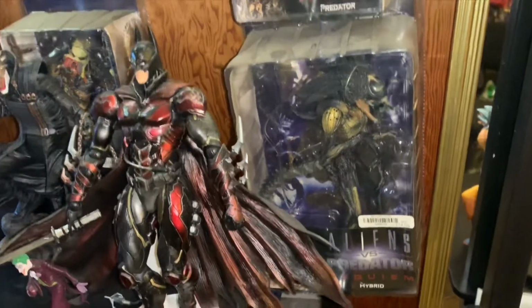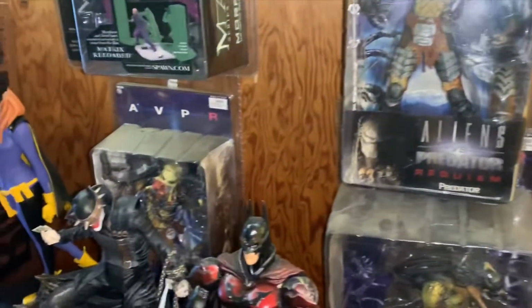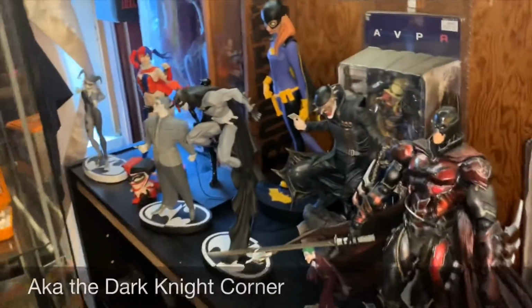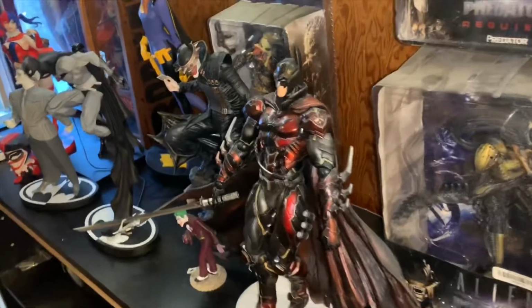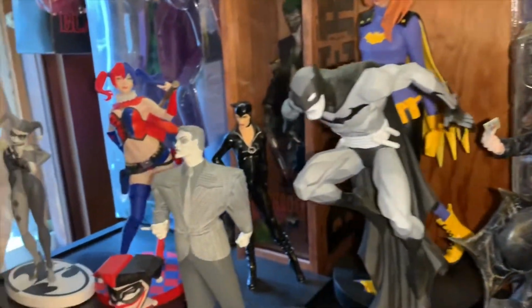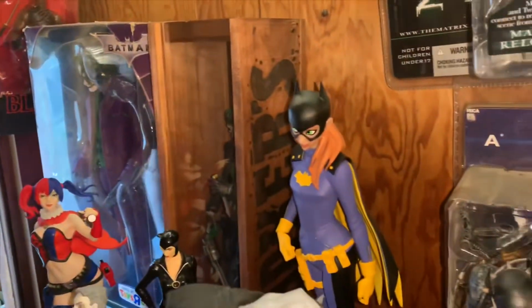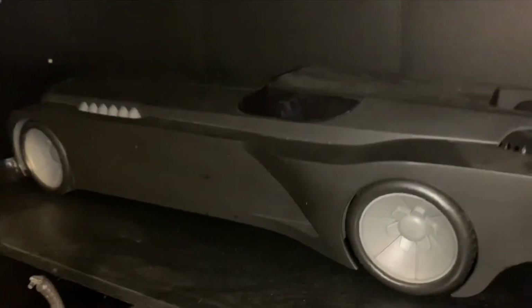Alien vs. Predator Requiem set over here. A couple of those guys, as well as Morpheus. Here's my Batman shelf, the various different Batmen, women, and other characters I've collected throughout the years. Blade in the background. Down here we have the Batmobile from Batman: The Animated Series.